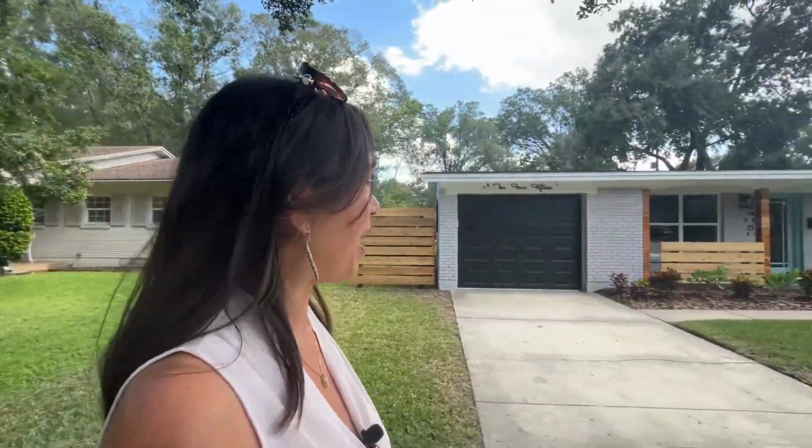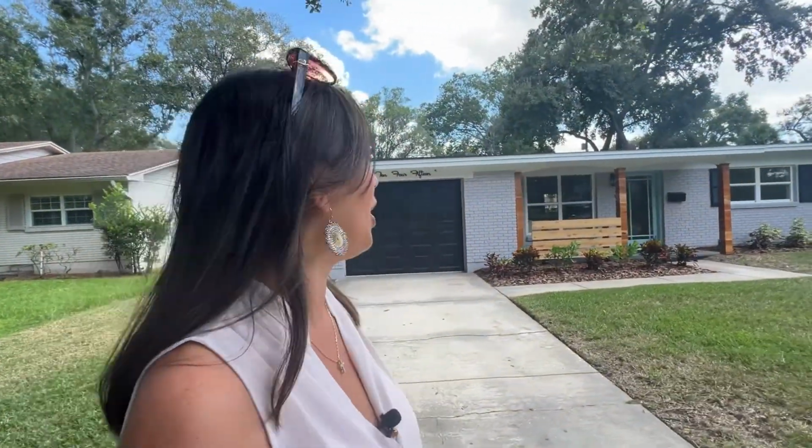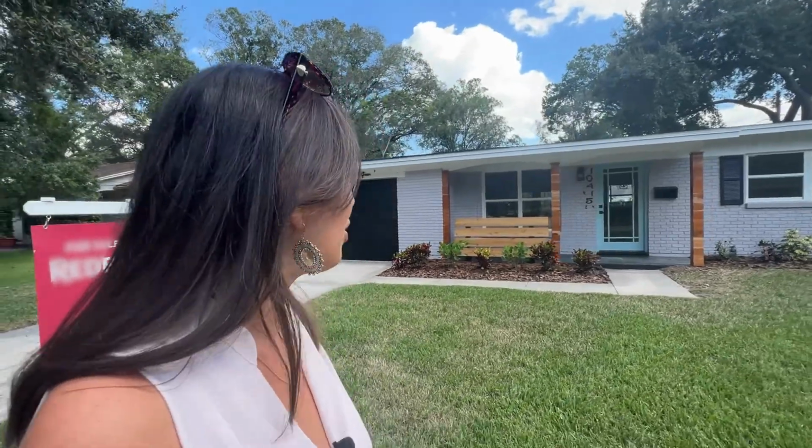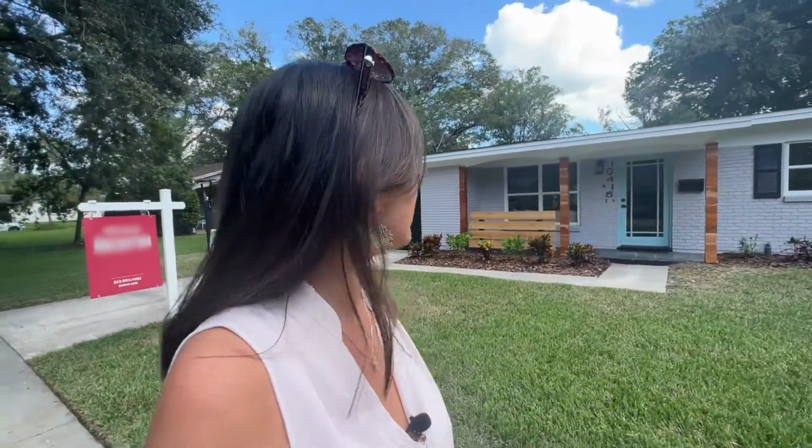So here we are today in Carrollwood Village. We are in original Carrollwood, which, like we said, was a very small community that started back in the early 1960s. Right behind me, we've got a house that's currently listed on the market for $449,000. So this house, as you can see, is a one-level ranch-style brick home. It's got a one-car garage, 3 bedrooms, 2 bath, and it's only 1,300 square feet.